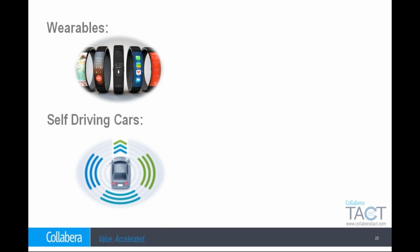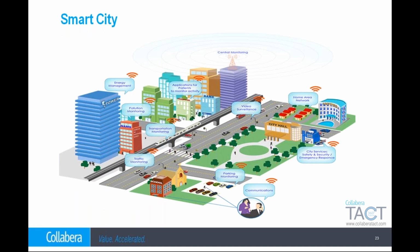Then self-driving cars. With self-driving cars, you can sense the environment, you can navigate without human input, you can change the music system, you can change the temperature, or you can hold the brakes, and many such features are there in self-driving cars.